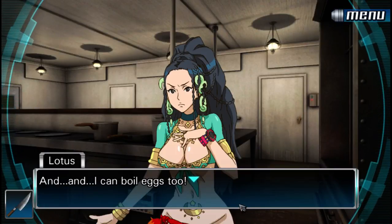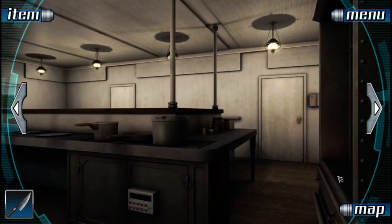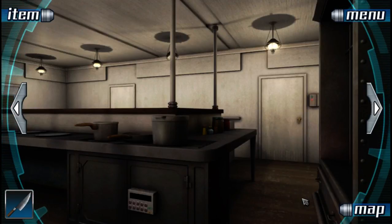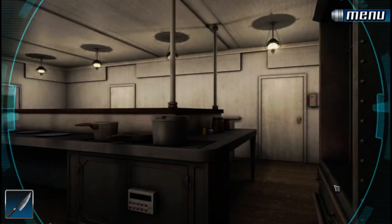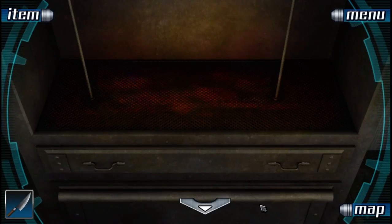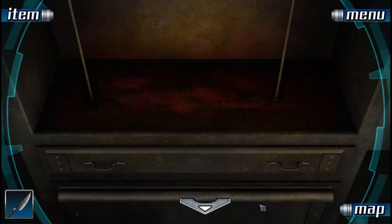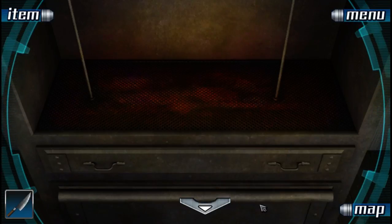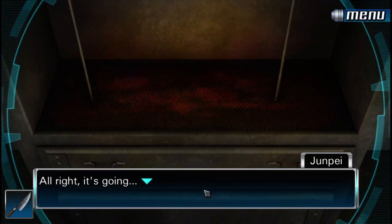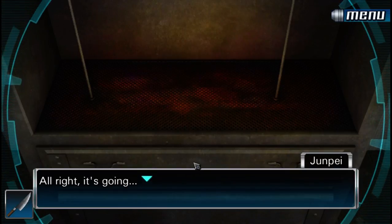And I can boil eggs too. Okay, but my respect for Lotus has dropped down a few notches. It's one thing if she doesn't really know how to cook, whatever. But if you berate us for table etiquette and all this other crap about going out and eating with other women in fine dining places, you're gonna diss me on that? Oh, you had a good play going on, Os, but your parents interrupted you? Oh, that sucks.